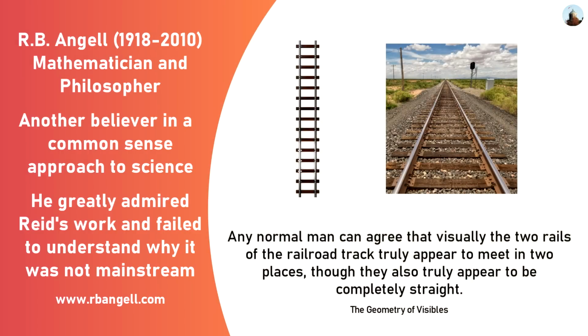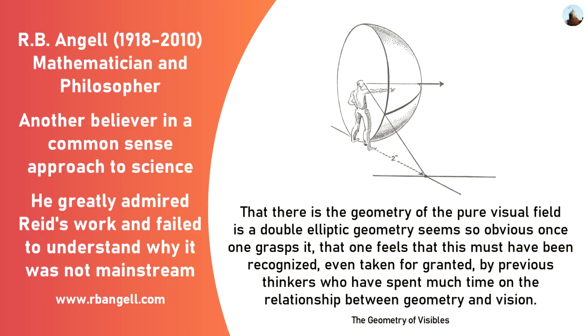Any normal man can agree that visually the 2 rails of the railroad track truly appear to meet in 2 places, though they also truly appear to be completely straight. That the geometry of the pure visual field is a double elliptic geometry seems so obvious once one grasps it, that one feels that this must have been recognized, even taken for granted, by previous thinkers who have spent much time on the relationship between geometry and vision.